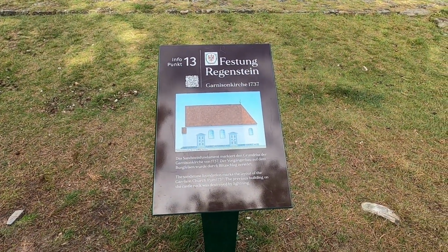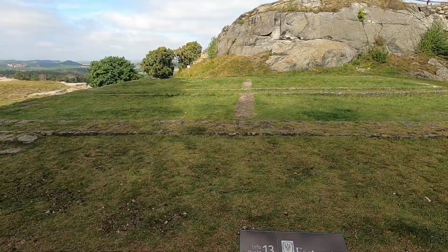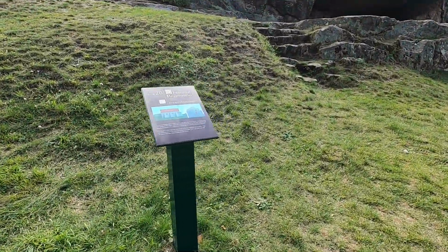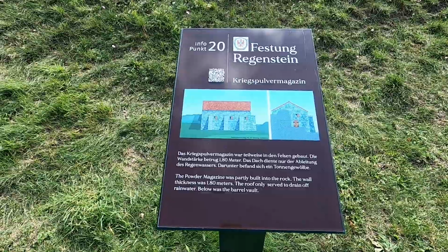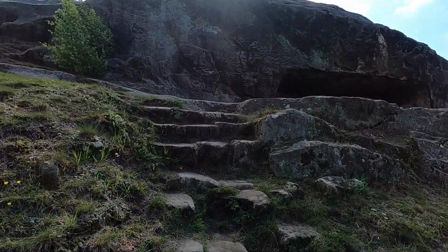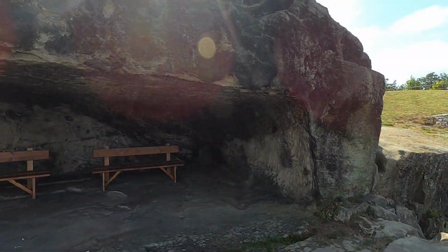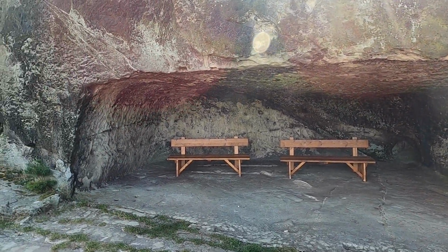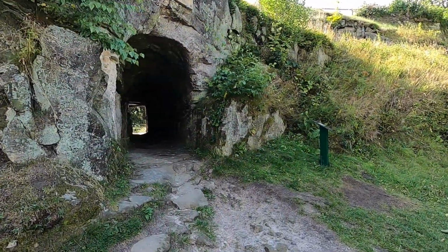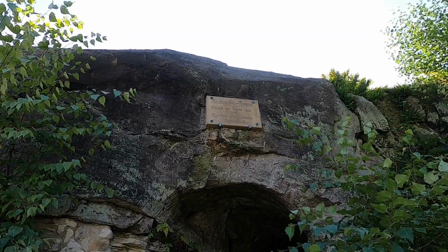This is the location of the old garrison church from 1737. One can no longer recognize more than the foundations. The war powder magazine was located in this cave. The cave was integrated into a house. This tunnel is as beautiful as it is modern and designed for tourists. Nowadays, outside access is blocked.